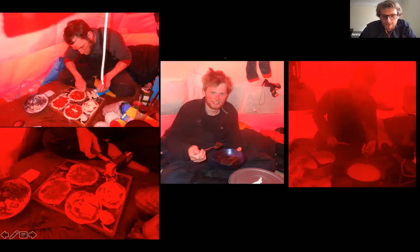I'll address the middle photo first. This is a photo of me looking very, very tired after a long day of doing some research outside the tent. And this is me coming back into the tent and eating what is essentially like a tinned chocolate cake with lots of syrup and sauce all over it. So it's really, really high sugar content, really high calorie content to give you a boost at the end of the day on a special occasion.